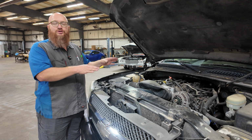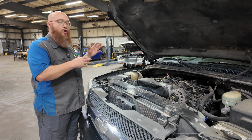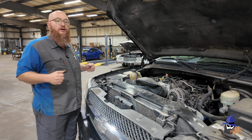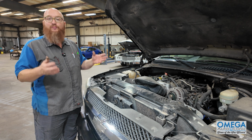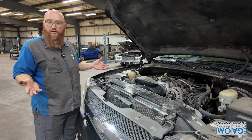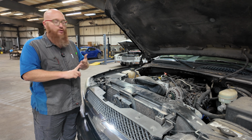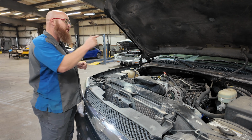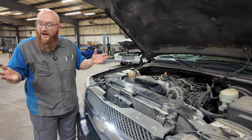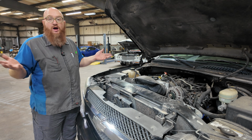But these 4.8 engines are really good. If you don't need lots of towing power, you just need to haul small loads in the bed of your truck, they really are a great engine. They don't have tons of power, but they have plenty of power to do everyday truck things. And they're just as reliable as the 5.3, the 6.0, all those different lines of engines. Very, very reliable. This one has 190,000 miles on it, or at least it did when I had it, and it runs like a top.